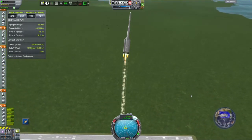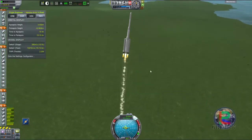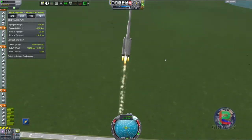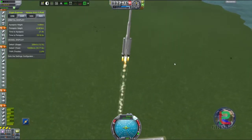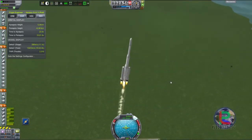Another thing that we've added to the first stage are the solid rocket boosters, which add an extra 9.3 tons each at launch. They have an ISP of 235 seconds and will burn for the first 32 seconds, producing an extra 588 kilonewtons each.